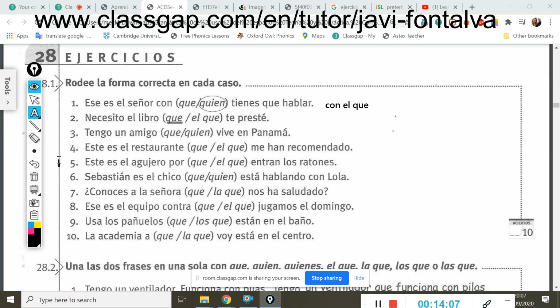Tengo un amigo. So again, no preposition then. So que vive en Panamá. Exactly. Tengo un amigo que vive en Panamá. So, I have a friend that lives in Panama, or who lives in Panama. Okay. Number four. Este es el restaurante. So there is a preposition? Este es el restaurante el que me han recomendado. There's no preposition.